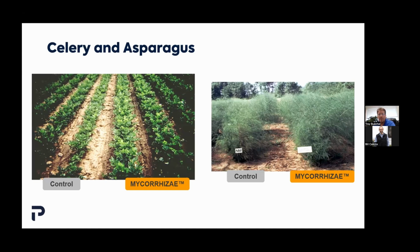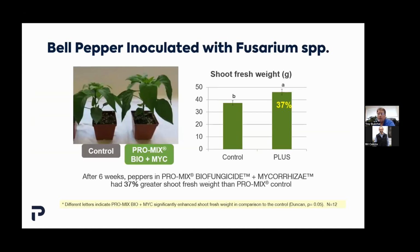With biofungicide, when we challenge plants, in this case pepper plants that have been challenged with Fusarium, those that have the biofungicide added to it, in this case also the mycorrhizae, will be able to grow at their more normal pace because the Fusarium isn't causing root damage. Whereas the plants in the control product have more problems with the Fusarium actually nipping at the roots, causing damage. So it actually reduces plant growth.